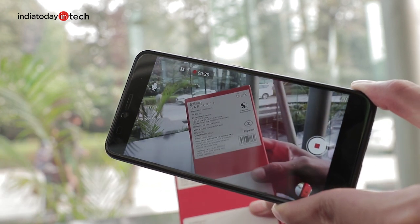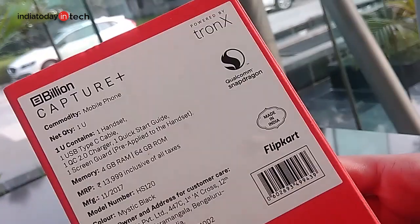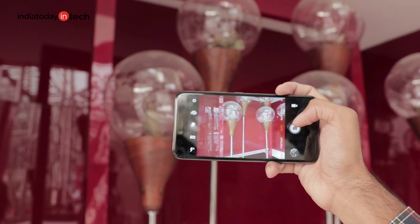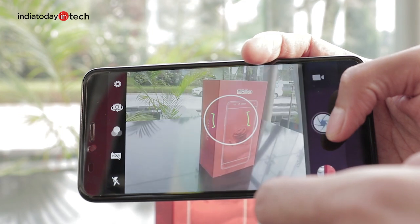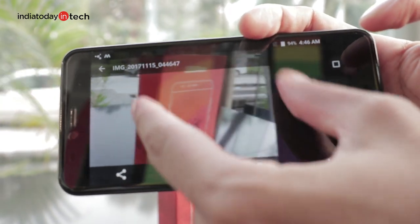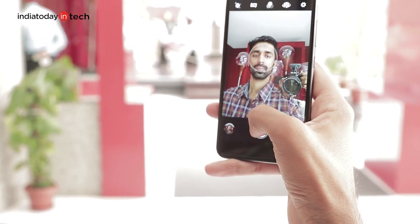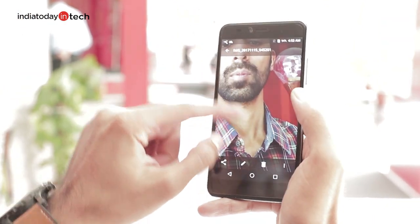But then again, with high contrast between text written in black on a white background, the phone messes with the details. Overall, the cameras on the Capture Plus are not bad for the price they come at, but then again, Flipkart marketed the cameras so well that we expected something great out of it. But it's only after the full testing that we'll be able to tell you if it is better than the likes of Redmi Note 4.